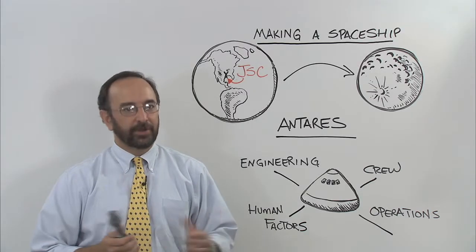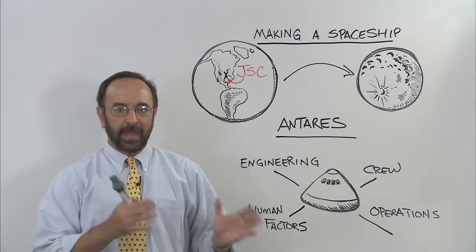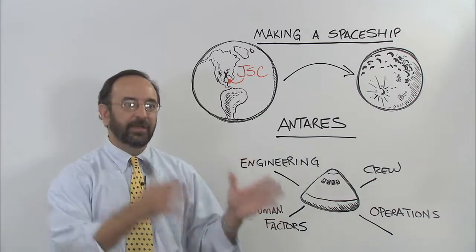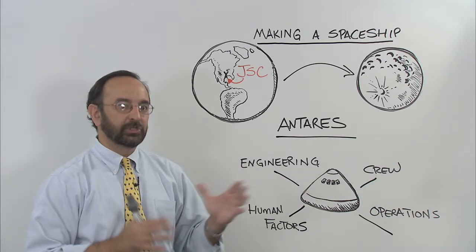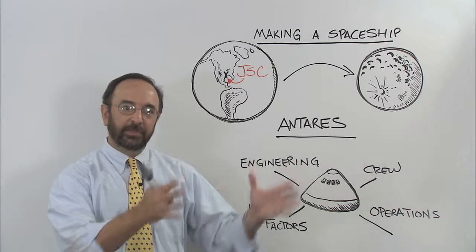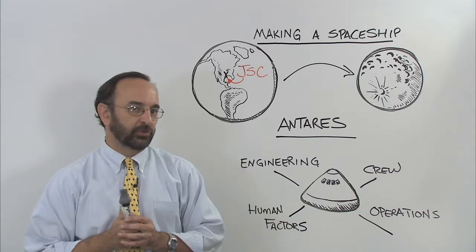So why is ANTARES different? Well, in the past, each of the different groups that needed to build a vehicle would have to build their own representation of the vehicle itself. You'd have human factors, engineering, operations, each one of them trying to build a representation that would support their needs. The purpose of ANTARES is to leverage maximally off the good engineering work that's done early to design the vehicle, but then to leverage off that representation for all the various aspects of vehicle construction.